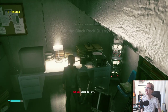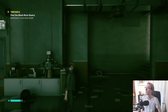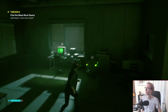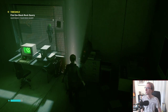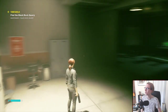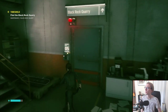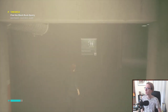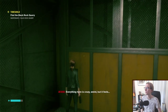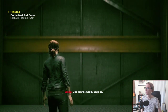I like Emily. Darling's key. Clearance level 5. This should get us into the clearance level for the quarry. Okay, so that gets us to the quarry, but what's upstairs? Not much. Okay. So let me just open up this. And then, well, I guess it's down to the quarry. Everything here is crazy weird, but it feels like how the world should be.